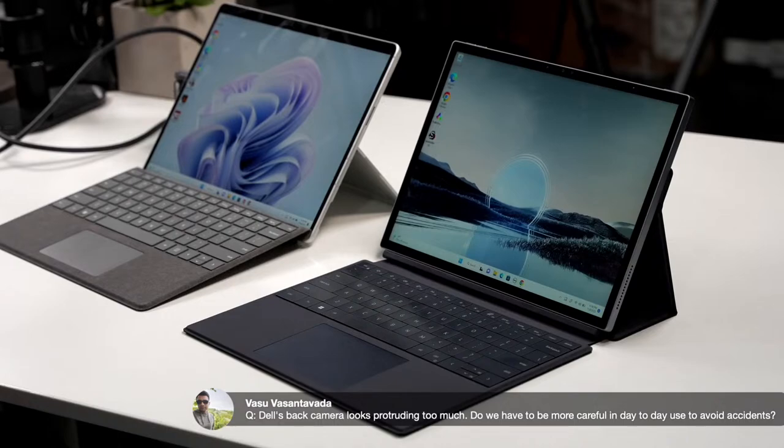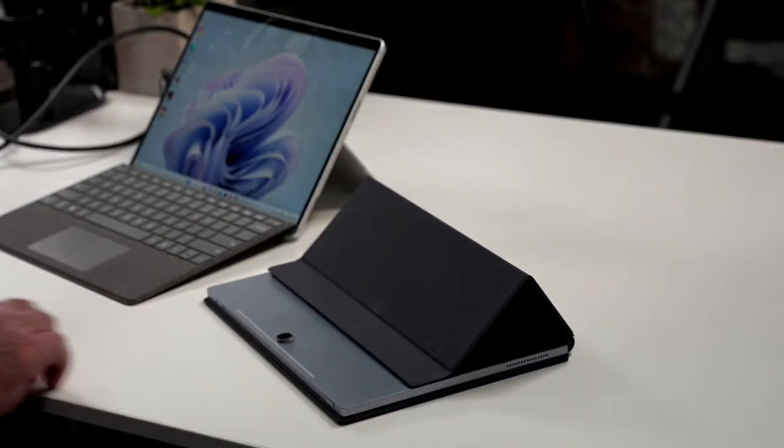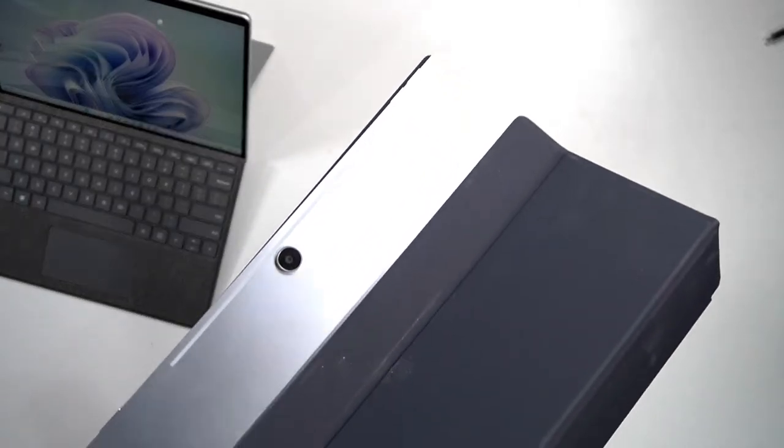The Dell's back camera looks pretty protruding. Looks like it protrudes too much. Do we have to be more careful when using it to avoid accidents? So I talked about this in the video that I did on it. What he's talking about is this. You can see how much it protrudes out there. In fact, let me see if I can show you here. You can see it here. I mean, it does protrude out.